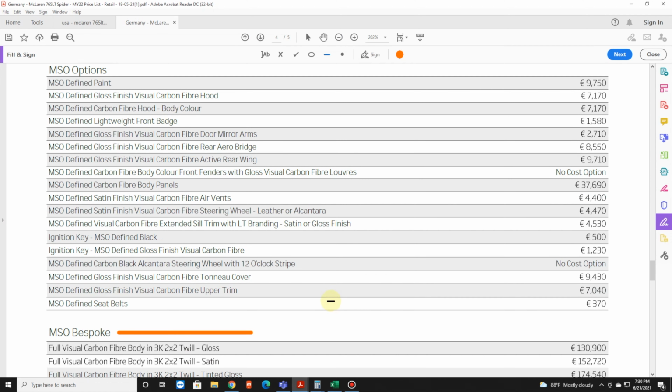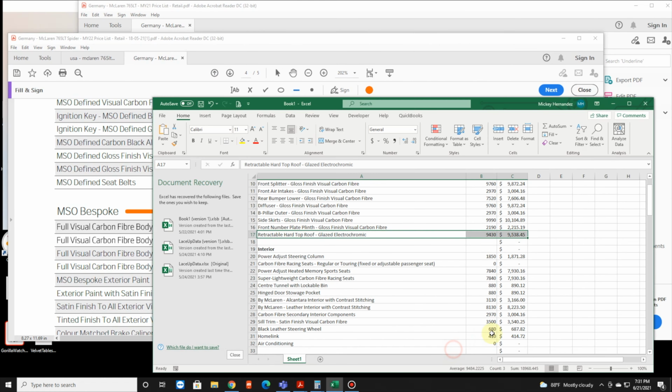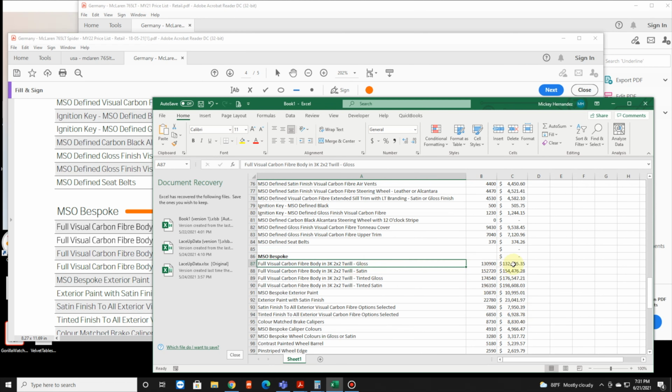All this stuff is the same, but here's where it just gets amazing. So MSO Bespoke, they added all these options to the pricing. And within these options, you're gonna see that they've added the full visual carbon fiber body, right? They have it in gloss, they have it in satin, and then they have it in tinted gloss or tinted satin, okay? But check out these prices. I've converted these to dollars over on my handy dandy spreadsheet. Let me scroll down. Look at this. It's $132,000 for a gloss carbon fiber car, or $154,000 for a satin, not to mention $176,000 for the tinted gloss or $198,000 for the tinted satin.